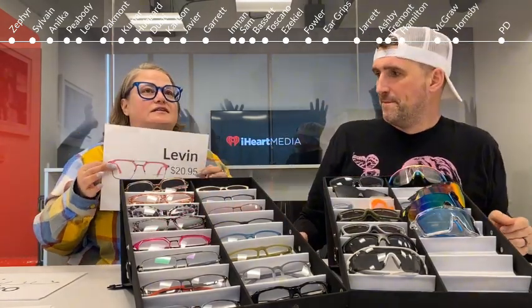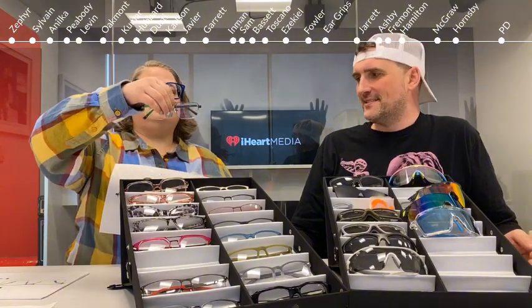At $20.95, you can get all three. That's the best part, you're not taking a huge financial risk of, like, well, I better like these glasses. Exactly. Yes.